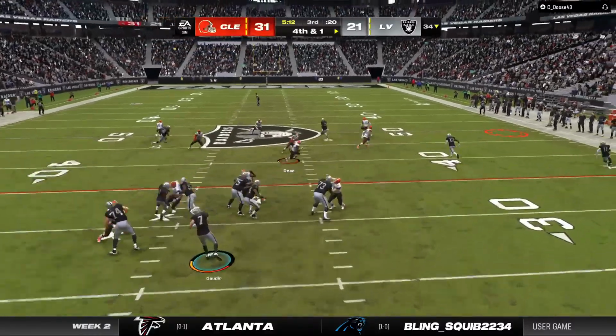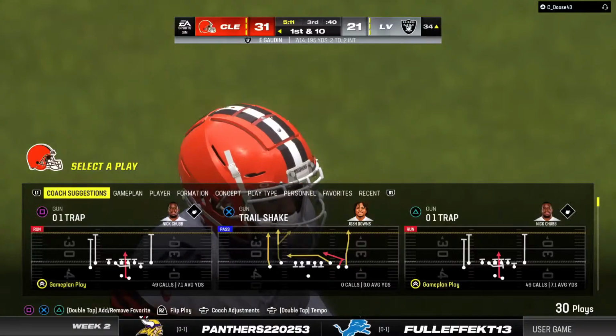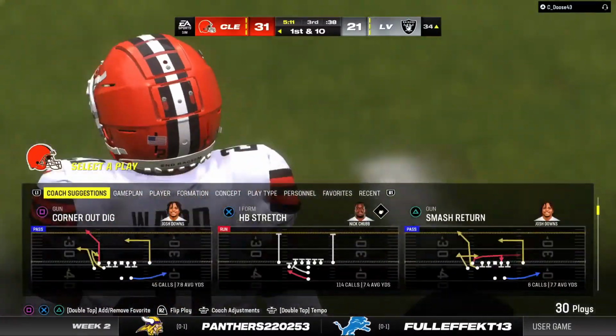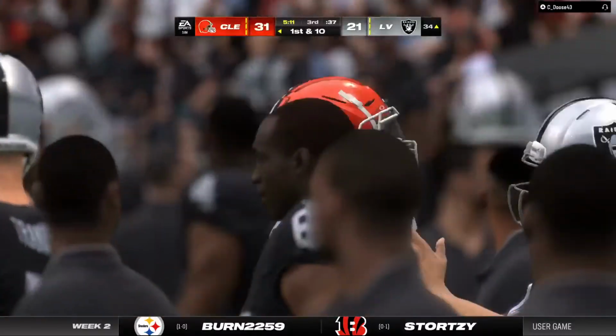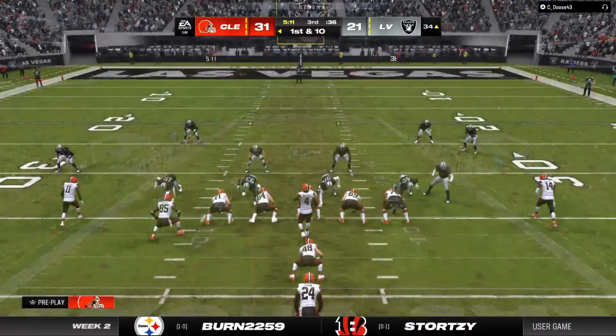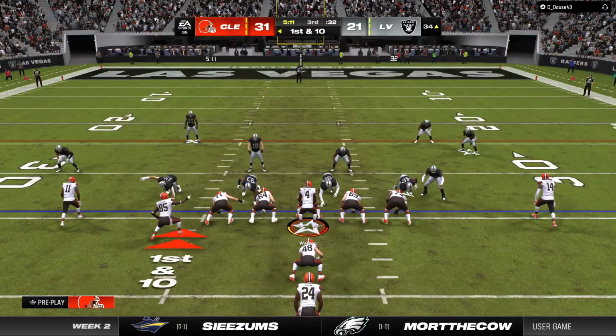They're indeed going for it as they look to throw. And it's incomplete. They cannot convert, and they turn it over. Boy, a curious decision to go for it. Doesn't pan out. And the Browns are going to get this thing back. Excellent field position. From the 34 now, here's 1st and 10.